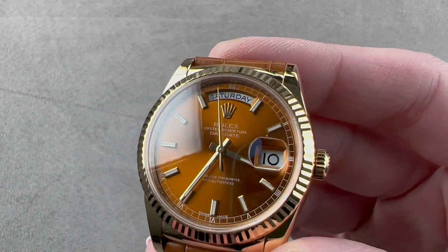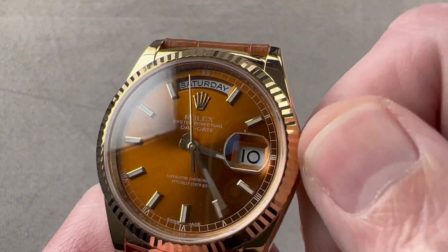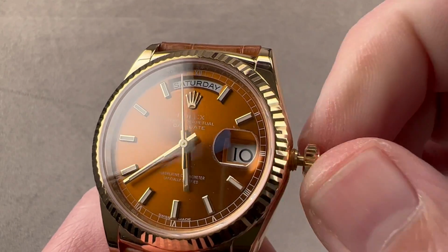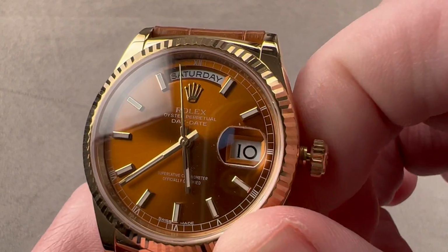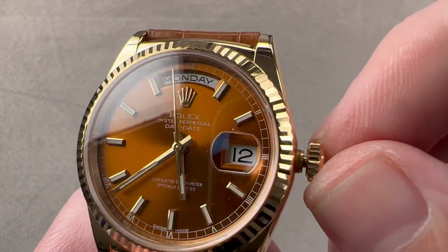We have a day and a date. We have hacking seconds and a double quick set. I'll demonstrate that. So you can see hacking seconds stops the movement. So you can set it to a reference time. And then we have a quick set for the date as well as the day, so you can set them independently.